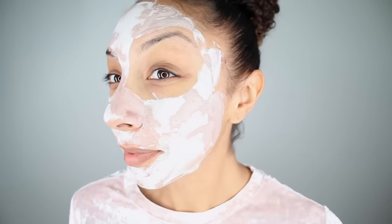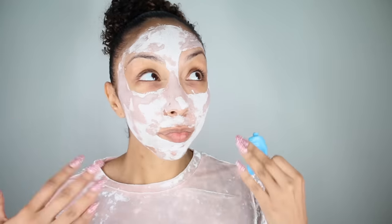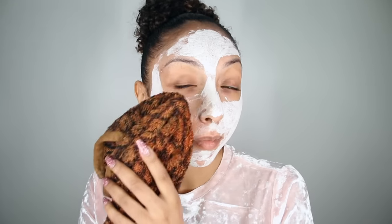This was a really comfortable mask to wear because it wasn't too drying, so I was still able to move my face. And you'll see that it quickly does dry to make it completely white. After about 15-20 minutes, you're going to rinse it off using cool water. I usually would just use the sink, but for the sake of the video, I'm using a wet cloth. Now my skin feels super smooth, so clean, and my pores definitely are minimized.